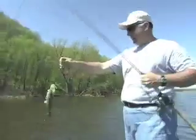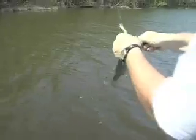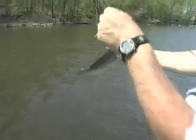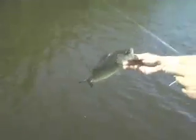Well, this one's probably an inch bigger than that last one. I was just looking at a piece of wood up here to throw at, and this guy hit it just out in the grass. Look at the color of them. I don't think these fish have been up long. Water temps in the high 50s.